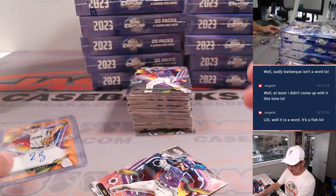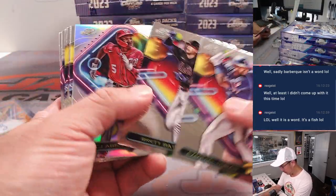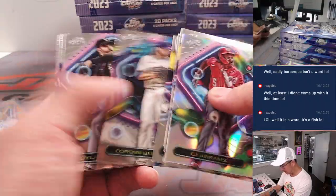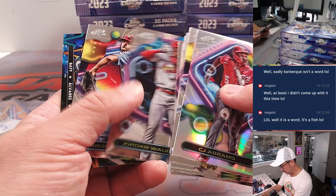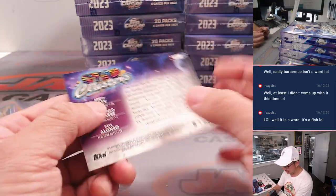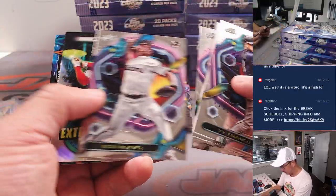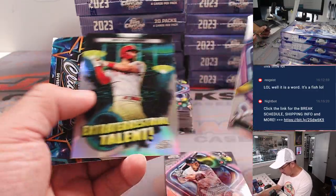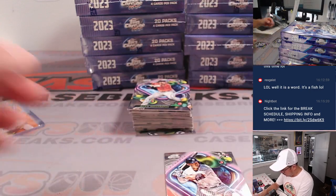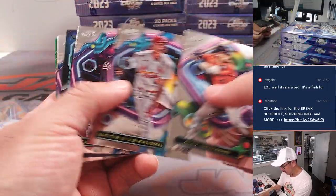Nice, nice orange ray wave, looks like. There's a CJ Abrams refractor. We got star clusters, cluster of Mets right here. Got a Volpe rookie card. Bryce Harper just mashing this week. Maybe for the last month.